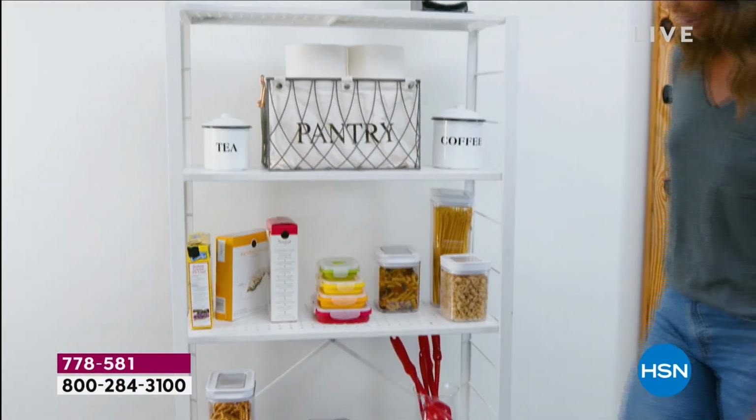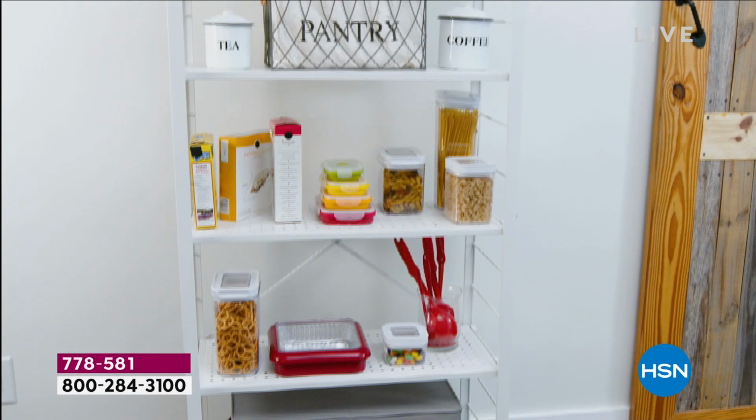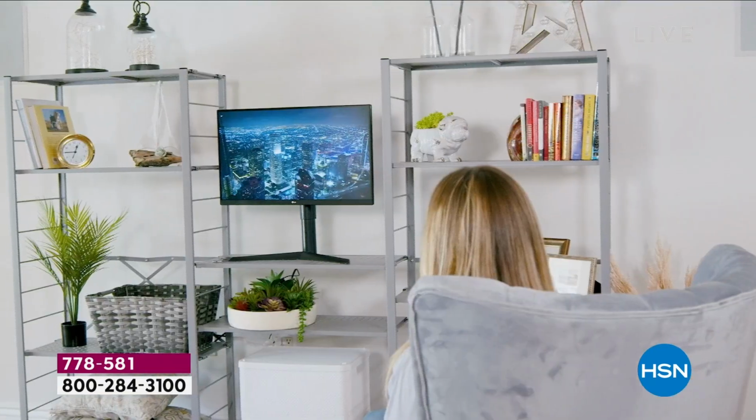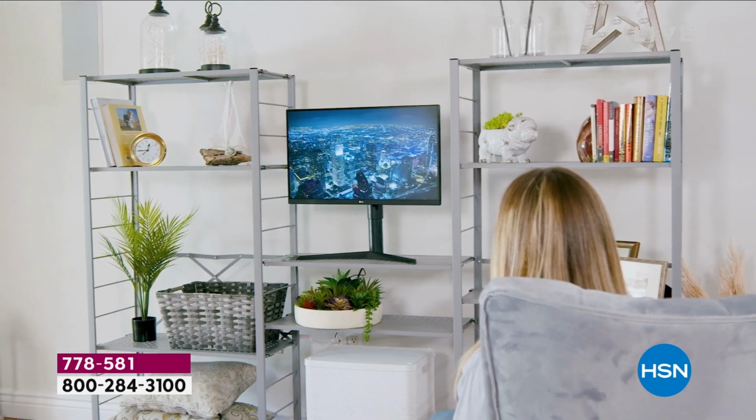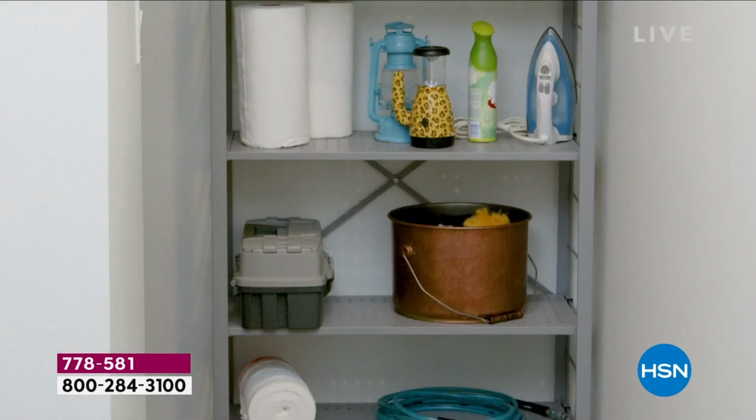One of the things I love, probably what I love the most, is that I can change it up. I can very easily take a shelf and put it on any of the 13 different rungs that come right along with this one. So if I get bored with the way it looks, or I want to add something different, I can very easily do that. I love that part about it.